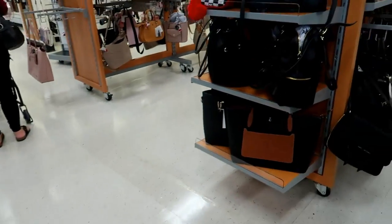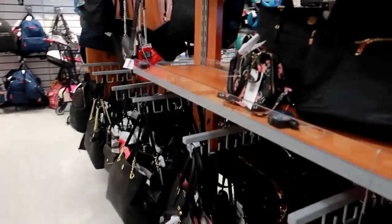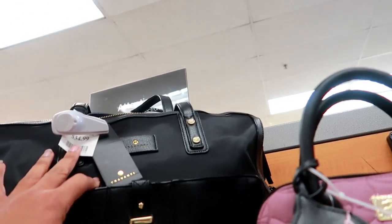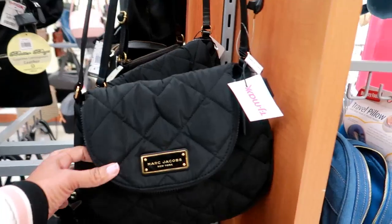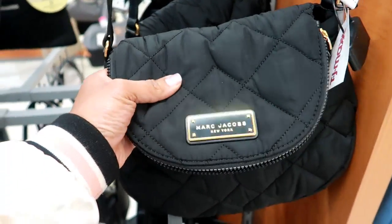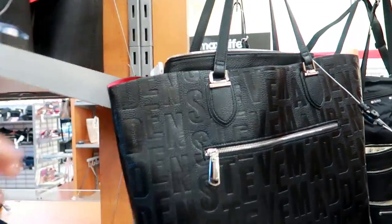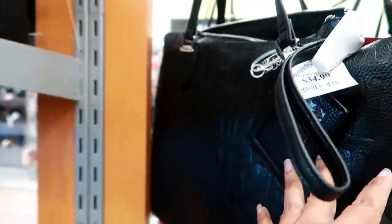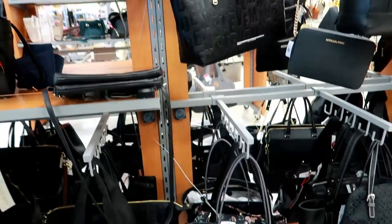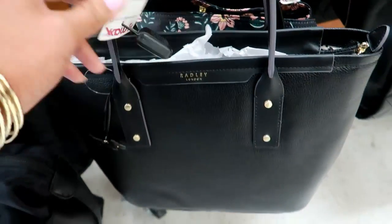$79. What is that? $34 Travanti. Here's Marc Jacobs. That one is cute. $99. It's kind of puffy. Steve Madden for $34.99. Radley London, $129.